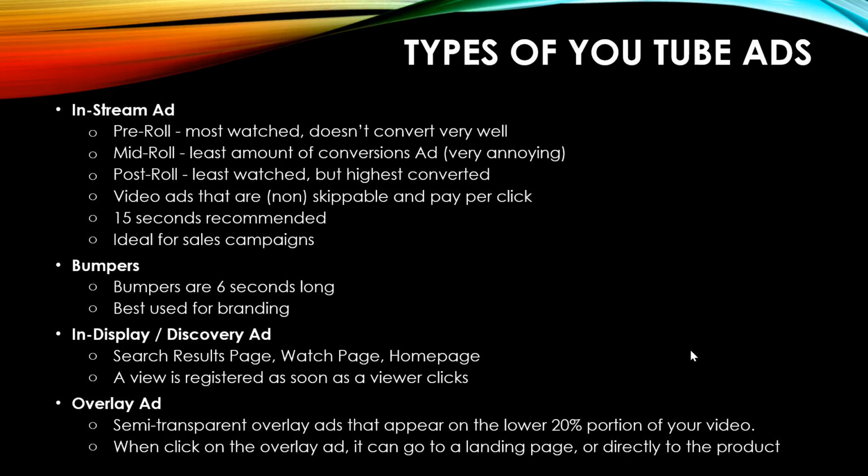So it's really very effective. And again, if you do get the people to click on it, it's actually the highest converting, because after watching a video about that product or service and then going right into an ad, it's a little bit more effective.